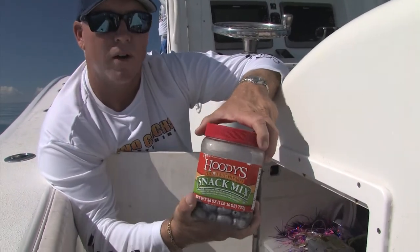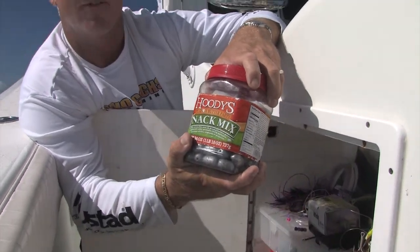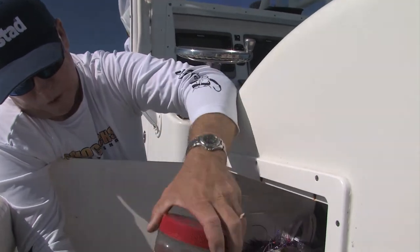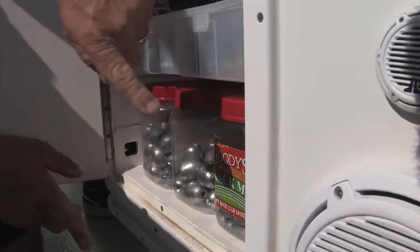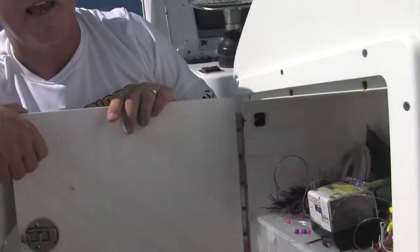There's always an issue on where to put your lead. So I saw these in the grocery store and I loved the containers. They're nice, they're flat. When you stick them in here, they actually stack up nice and well. I got six of them in there, the right height. They don't roll around, they stay put. It's the simple things in life that make me happy.